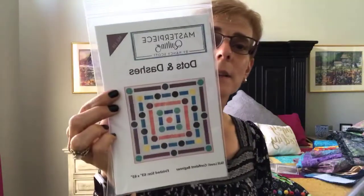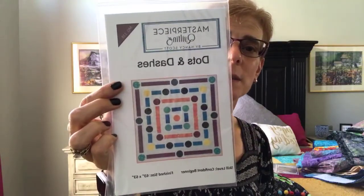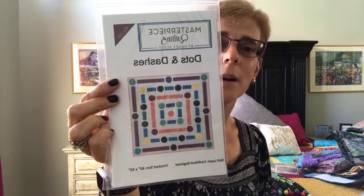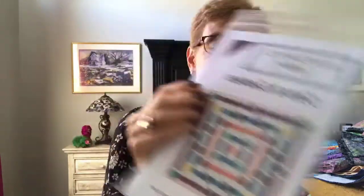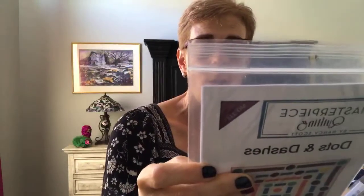There's the Crayon Tote again. And then a couple other quilts that were hanging in my booth by other designer friends of mine. This one is Nancy Scott from Masterpiece Quilting. She did my fabric up in dots and dashes. Isn't that fun? It's a great modern quilt. You can find that on her website, Masterpiece Quilting. She says it's for a confident beginner.